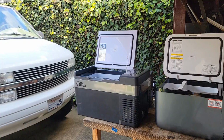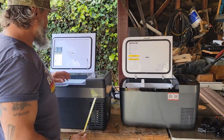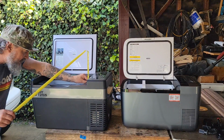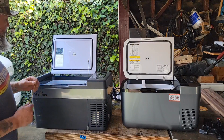Hang on a moment. Got the helicopters around here, so it's interesting. So yeah, again, 9 1/4 on the height there.